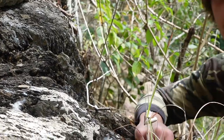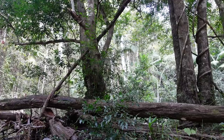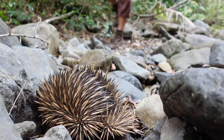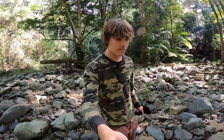Oh, there he goes. And off he goes. It was bound to happen when I got a bit too close, but he's down that cliff right now. I've found another one. That is crazy, two in 1 week. Take a look at this down here.